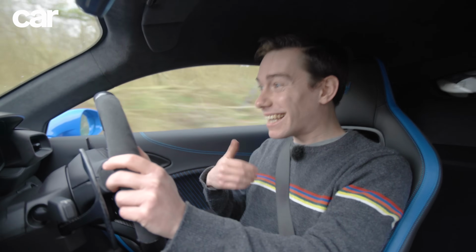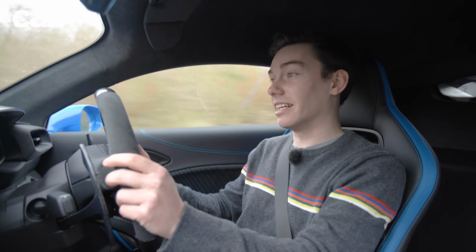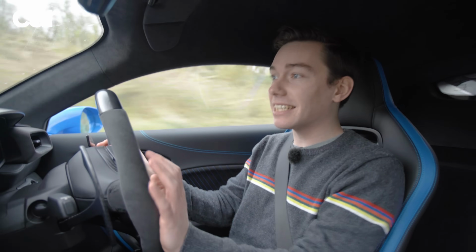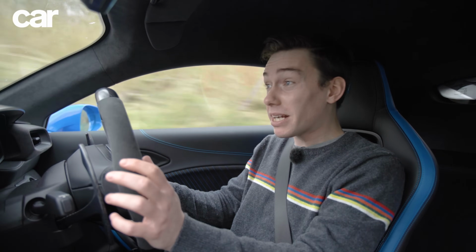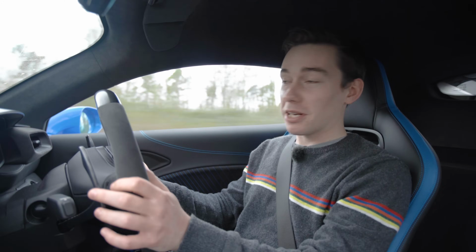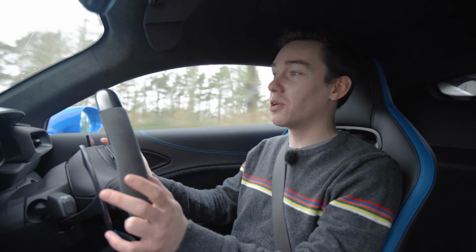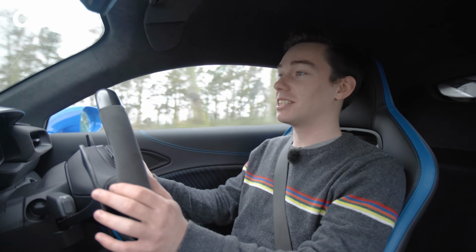On a car with this much power and this much tech, and actually isn't that light, this level of involvement and delicacy and feel, that's a real treat now. I mean, no disrespect to previous Maseratis, but this thing feels like the rulebook has well and truly been ripped up for the 21st century.